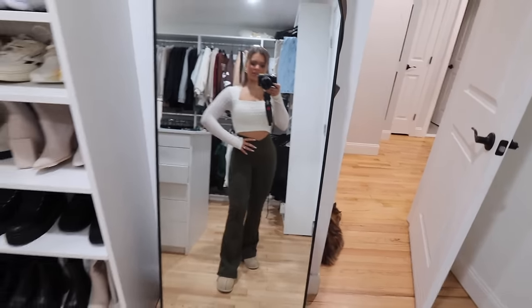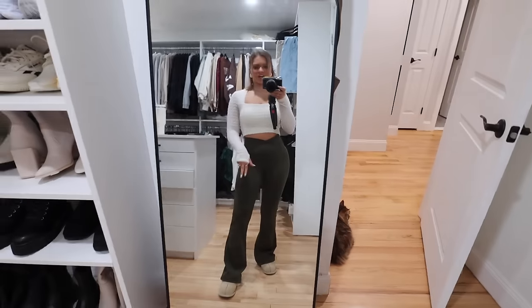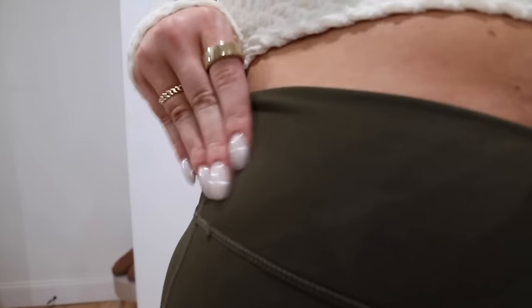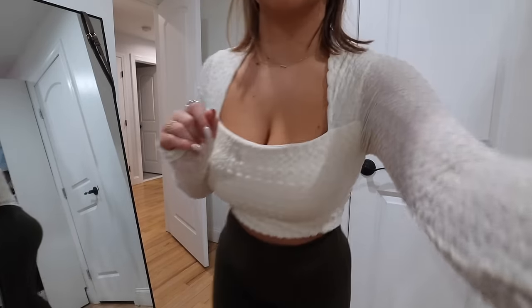And I always get the petite length. It's a perfect length for me. And these are a forest green color. I already have black, a purplish, and a navy blue, so I was like, ooh, this has been my color. I love it. Here's the fabric and the color and everything up close. Comfortable, flattering. You can wear these for so many different things. So cute with Uggs. Sign me up.